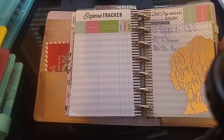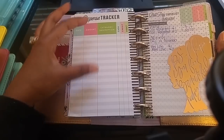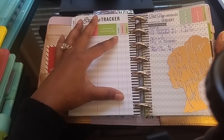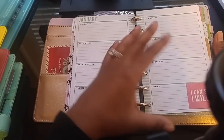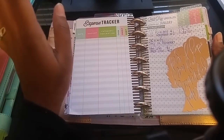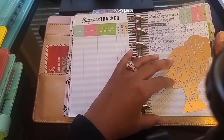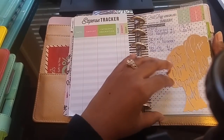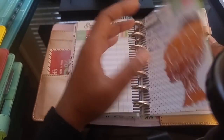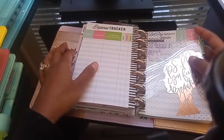And how I'm planning on, when I get the expense tracker, because I will be getting that, it's actually for a classic size, but I'm just going to cut it down and make it fit in here. And I'm going to take all the other stuff out and just put those in here. At least that's what I'm thinking right now. We'll go back to this later once that new release comes out. And these dashboards will actually move from month to month. And I do believe, yep, that is all that I have in there.